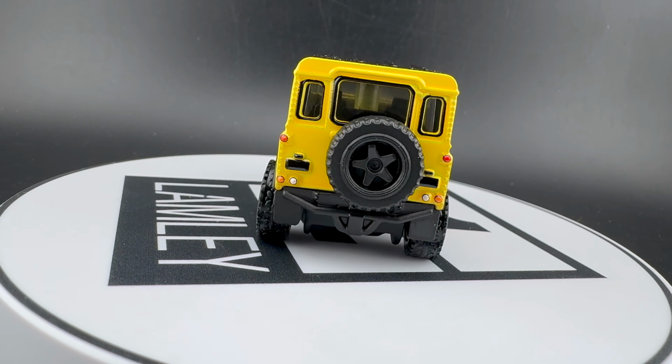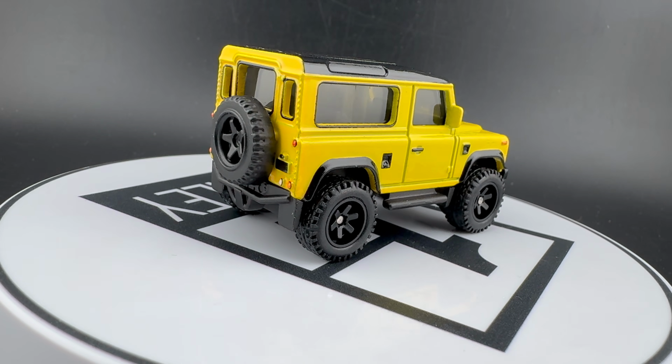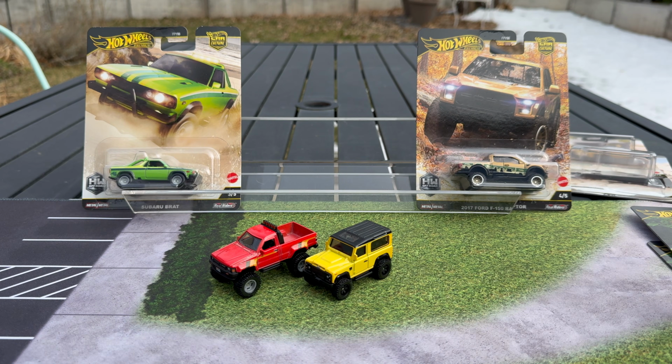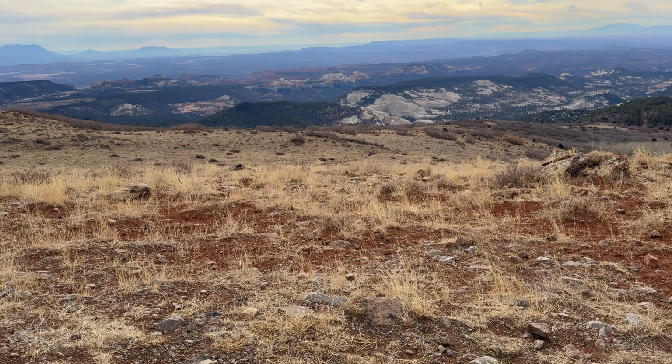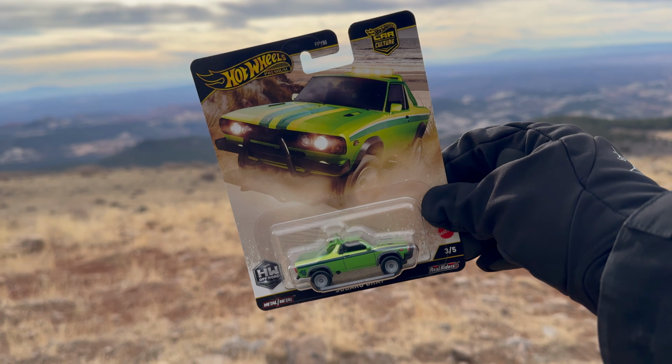And this is actually a cool one. In terms of premium, we actually have a pretty sweet Family Foreman for that one. All right, I'm going to put these off to the side. Let's get to number 3, Subaru Brat. I have a soft spot for this casting, and it's just so nice to have it back.